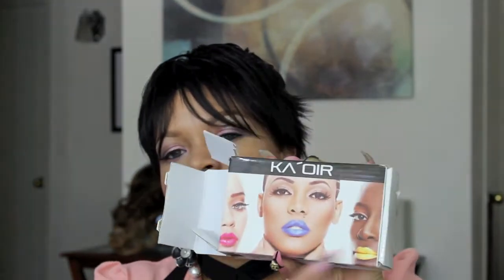Okay, so just want to show you my box. This is what the box looks like, and has a picture of her, and I think that might be Trina and somebody else rocking a few of the lipsticks. And a little pamphlet showing off more products, more colors, the lashes.